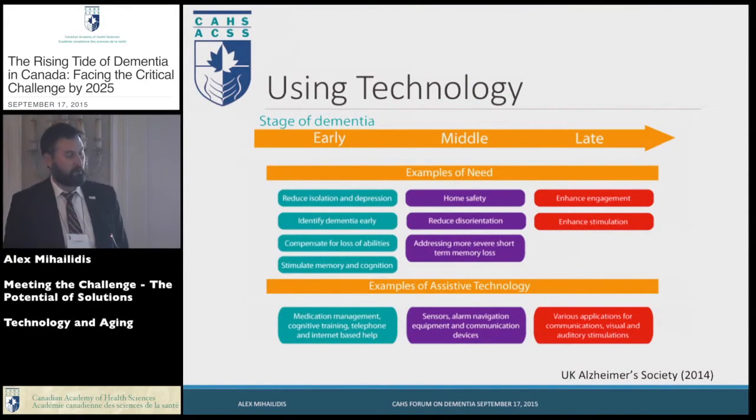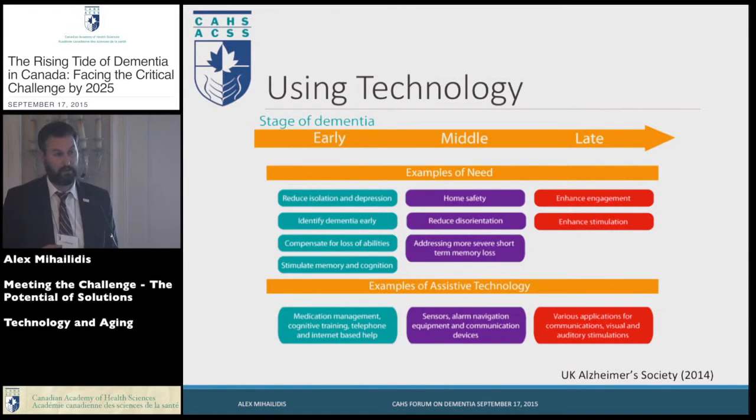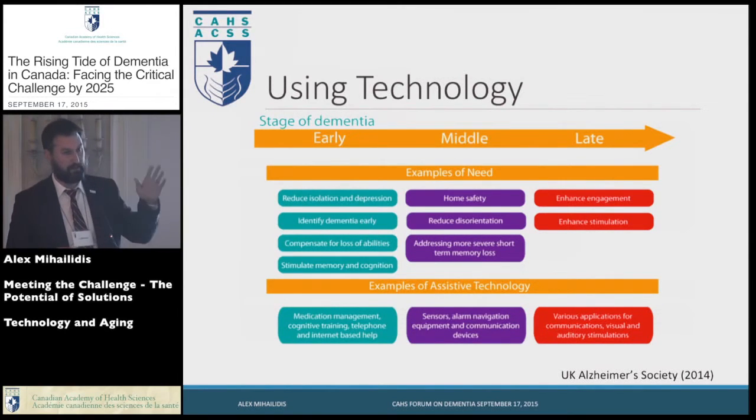Technology to support people with dementia is not a new area of research. It's been around for 20, 25 years actually, and a whole bunch of technology has been developed. Now, I'm not going to get into what's been done to this point because I really want to talk more about what can happen in the future.